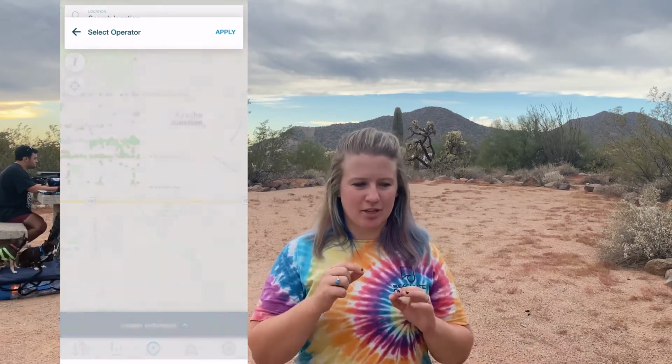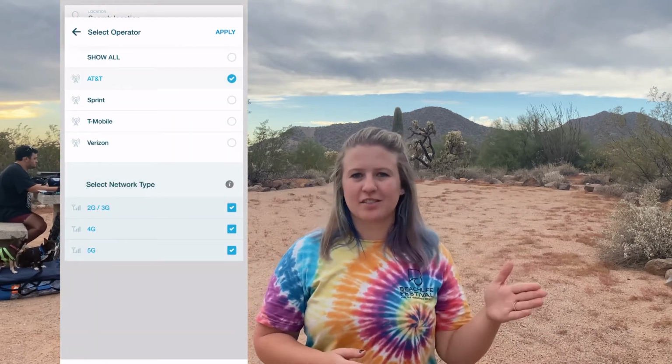With OPENSIGNAL, you can see exactly how the service is by zooming in on the map, and green is good, red is bad. Pretty simple to use. It's very helpful if you're in an area where you're not sure how your cell service is going to be and you absolutely know you need to stay connected. This has saved us a lot of times from going into dead zones, and we work remotely, so this is really critical for us, and this app has helped us a lot along the way.